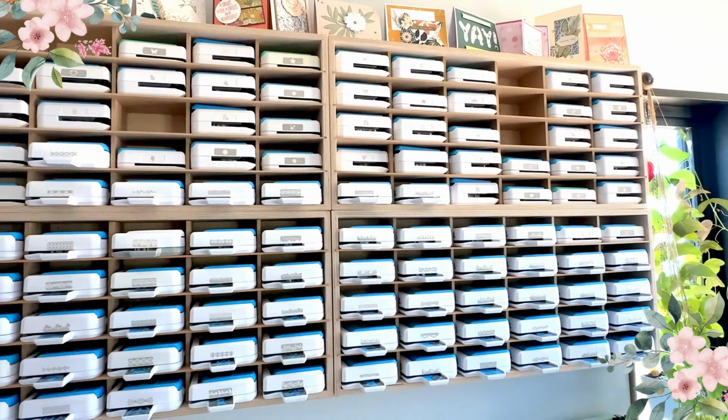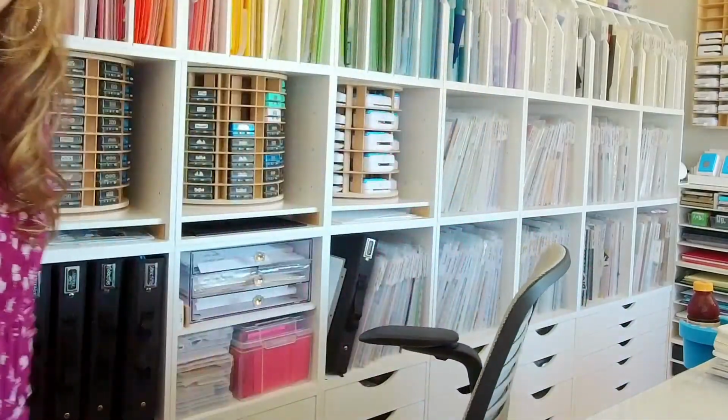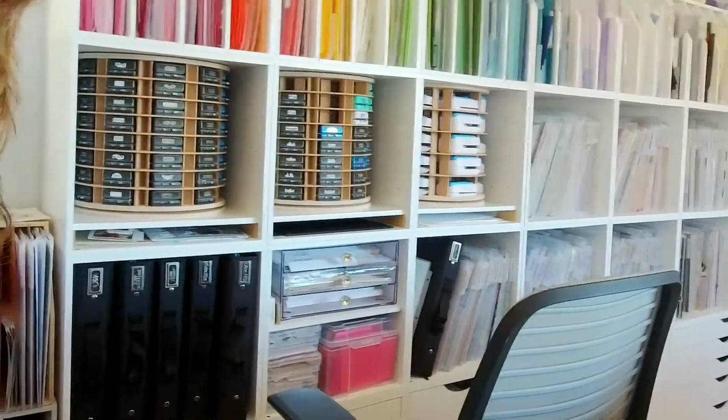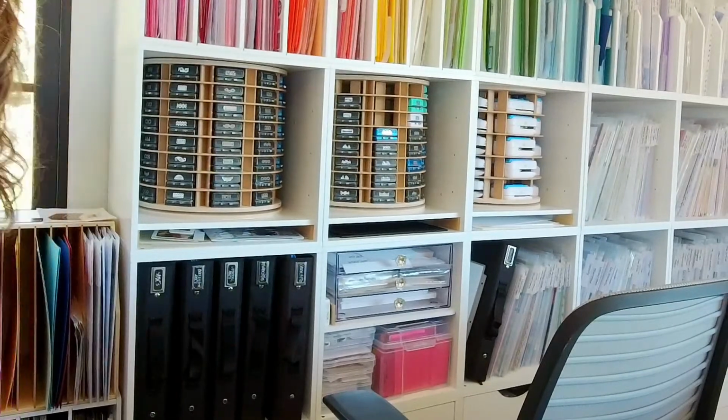So this does take some space in your craft room, but it has been really great to get in there and put them all together. So the only difference then, as I mentioned, is that now I have my spinners. Okay, so I was going to do this for you guys too. So let's take a look at my spinner wall here. There we go, just so you can see that a little better.